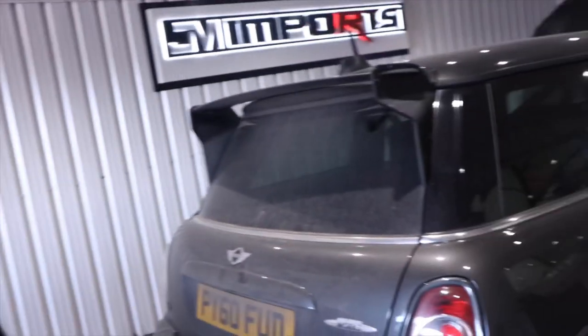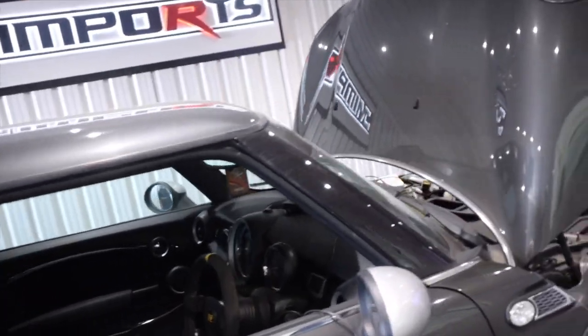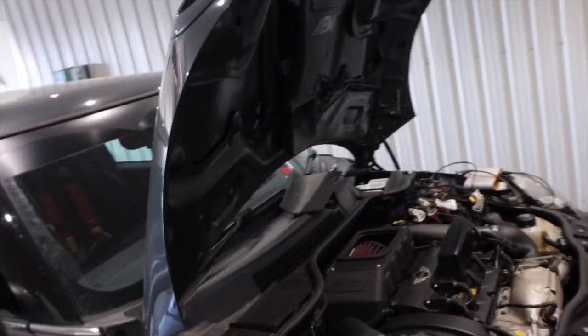Let's go and check this mini quickly before Chris comes back. Chris is not here, so it's making around 173.94 wheel. So if you divide that by 0.85, that gives you your estimated BHP. And I'm not good on live at doing maths, so I'm going to let you guys work that out. Or Callum's going to put it in there. Right, let's go to the main workshop, see what's going on there.